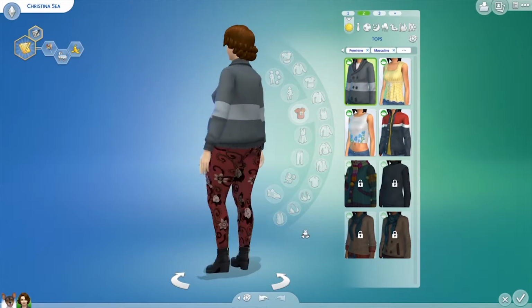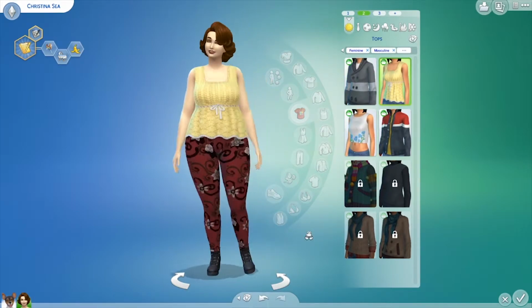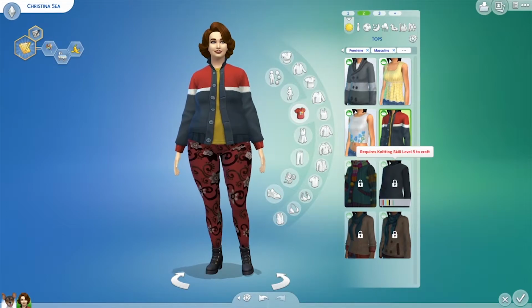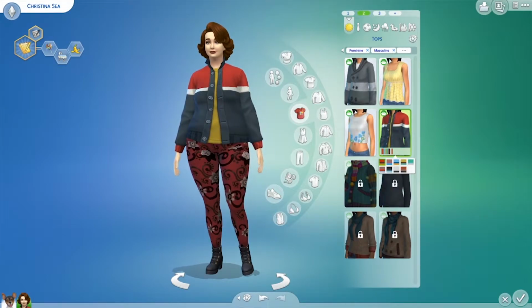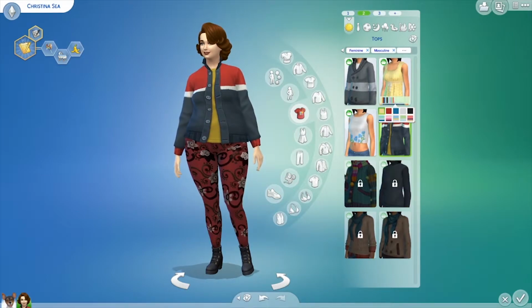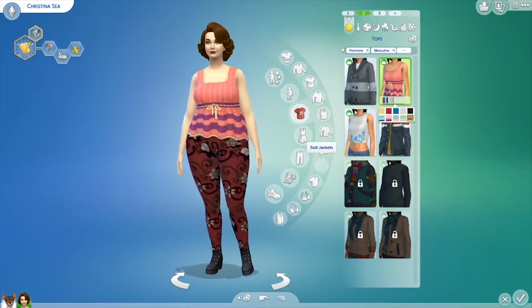So there's not a whole lot in terms of clothing. I do like this. I think this is very cute. This cute little embroidered shirt as well. I actually like this jacket, but there are more options. Obviously, you just need to get higher skills in knitting.